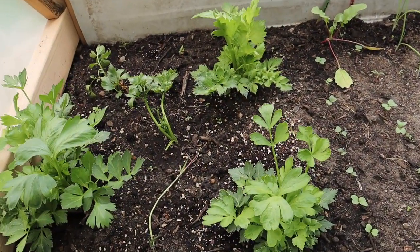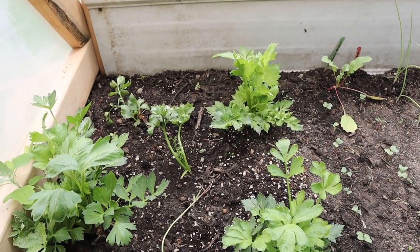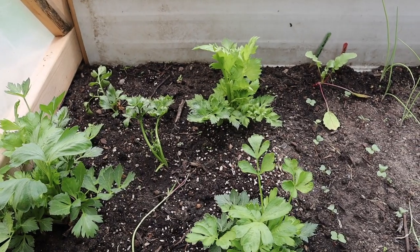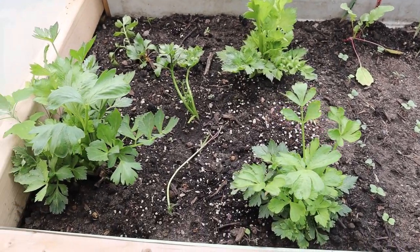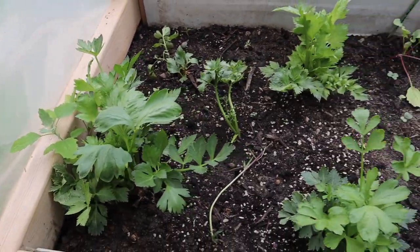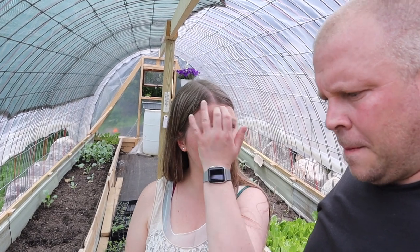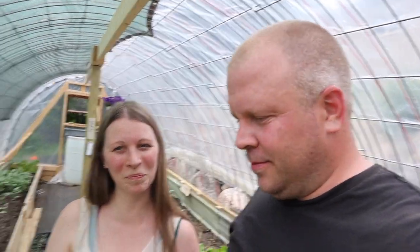So this is celery that we planted from the store. These were actually celery we just bought from the grocery store. We cut off the ends, put them in a little water, and after they had sat a few days, we planted them right in the greenhouse, and it's coming up. We've been enjoying the celery leaves in our salads, kind of for a little flavor. And we had celery the other day. We made egg salad. And I had a Bloody Mary.